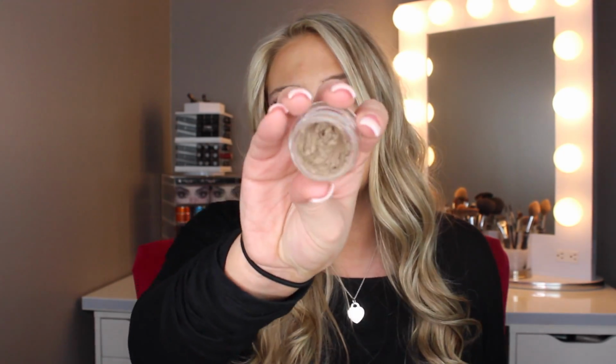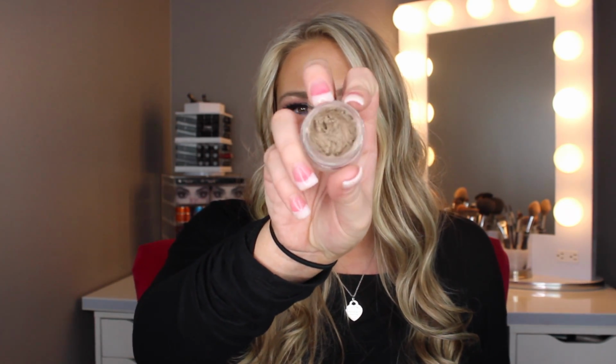So first thing is going to be brow products. Two products I loved throughout the year of 2015. The first product is the Anastasia Beverly Hills Dip Brow. I actually went through one of these this year. It pretty much dried up, and as you can see, I've already used and abused this one.